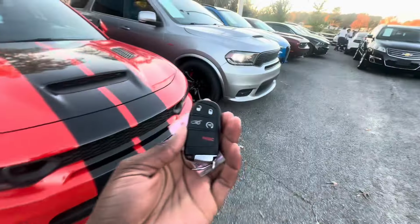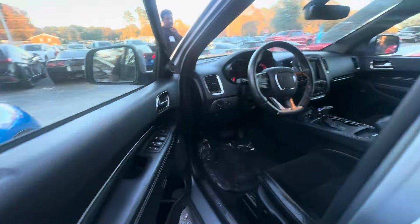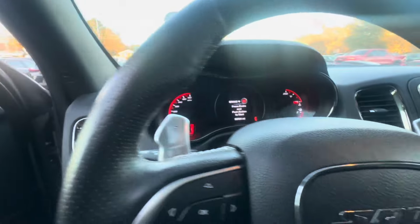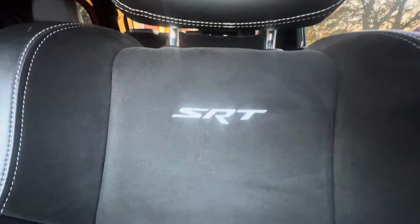All right, y'all, so we got the keys to the Durango. So we can go to the inside. Show y'all the inside. 180 on the dash. Inside clean. Alcantara. Third row, of course. There is the Durango with a sunroof. You got SRT on the seat.